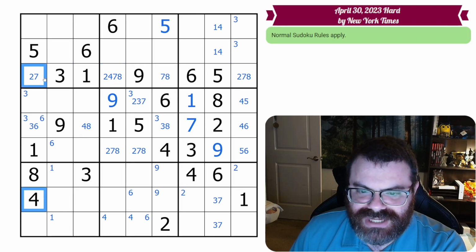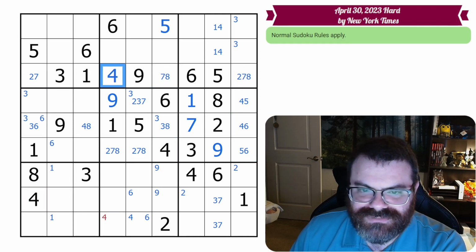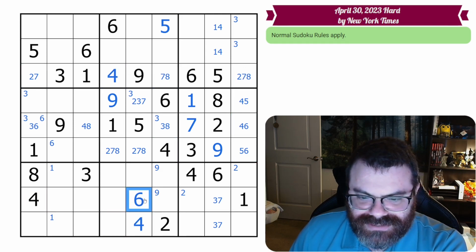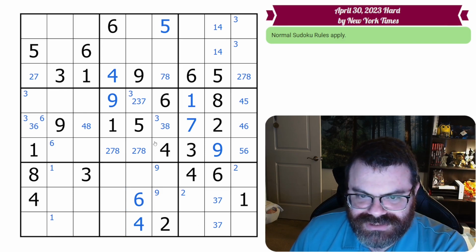I somehow didn't spot that, but we do... Oh, it's this 4, 5, 6 triple that took 4 out of the other possibility in the row. So I didn't follow up on that. That placed the 4 and the 6 based on our corner marks. I know I did that fast.